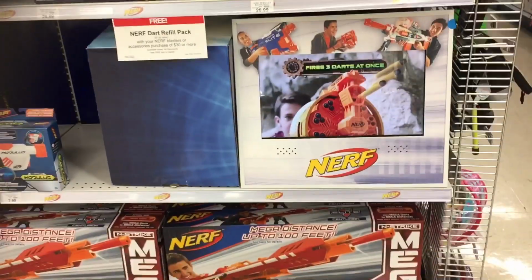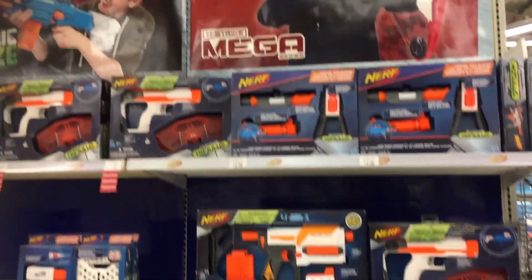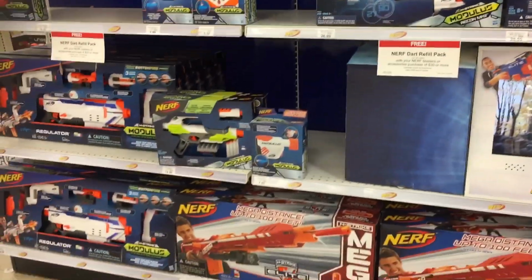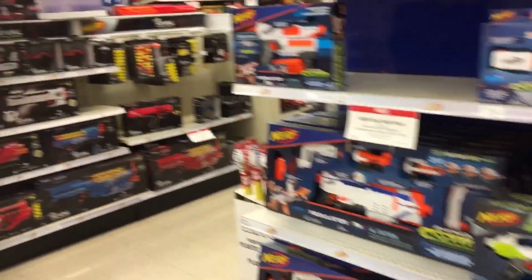Judge fires 3 darts at once from a massive 30-dart rotating truck. When there's nothing left but danger, this is how we play. The Judge. You wonder.